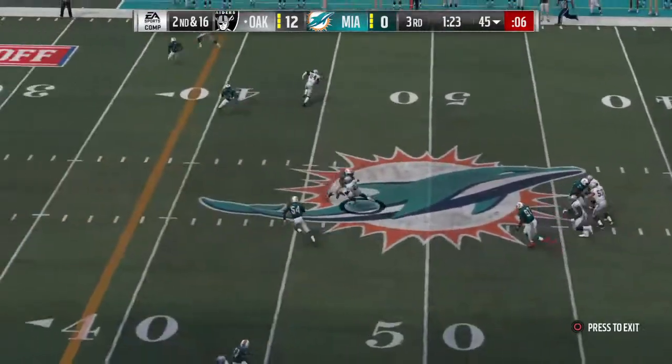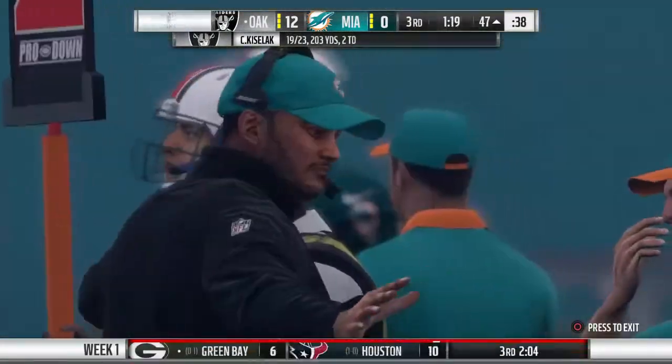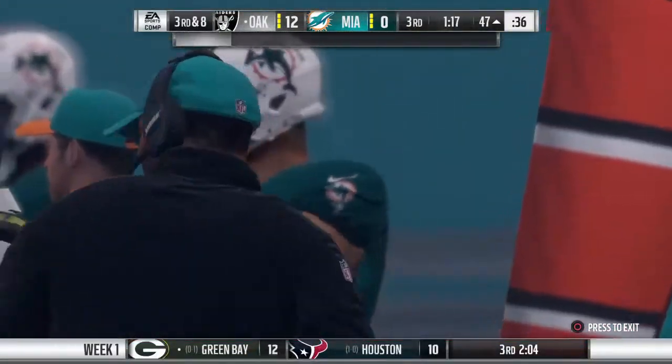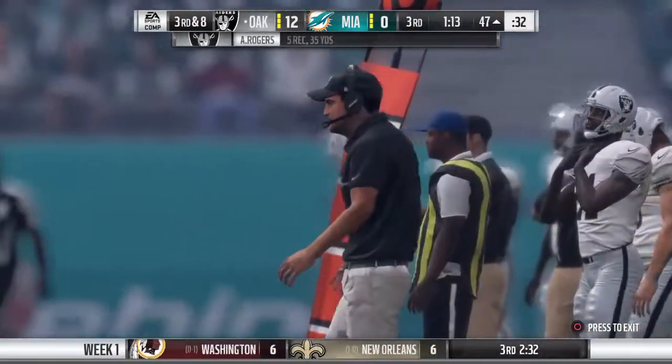Throw here out of the gun. Finding his safety valve here. That's complete. And he'll get it down to the 47 here. It'll be a gain of 8 yards, and that'll bring up a 3rd down.